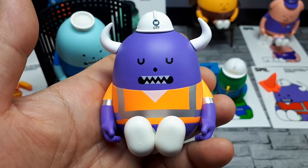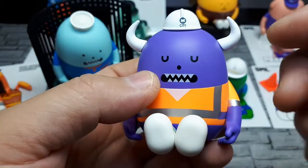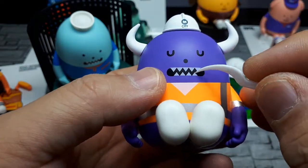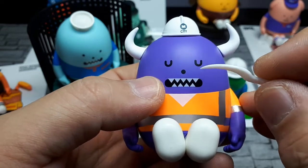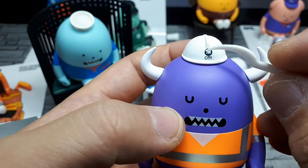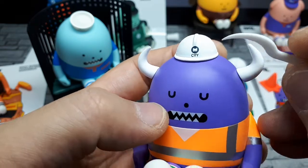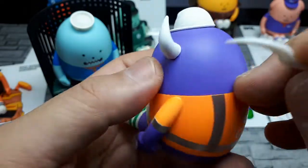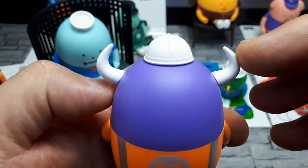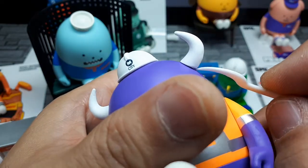And yeah, he's a very sizable monster. One of the bigger ones, for sure. And then he's got the cool monster teeth, and then some U-shaped eyes, like he's sleeping. Monster City. You know, that reminds me of Monsters, Inc., their logo. That Disney movie, or Pixar movie. I don't know if it was Disney. The horns are nice. I don't know if those horns are molded in or separate pieces. I think they must be separate pieces.